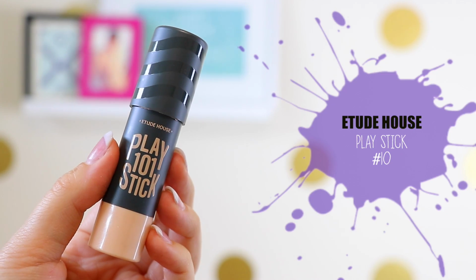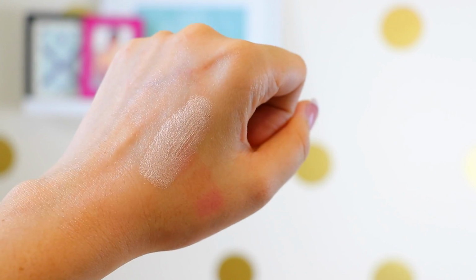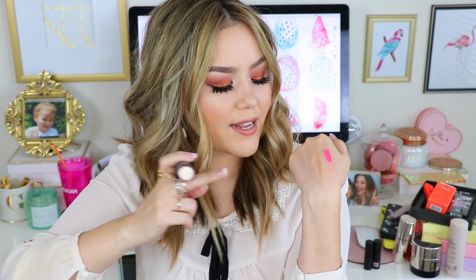And then I got this from Etude House. This is the Play 101 stick. They had blush shades as well, but this one was the most appealing to me. It's in the shade 10. It's just this cute little chubby stick, and it's just a really nice highlighter. It's something a bit more natural, not quite as in your face like Opal or Champagne Pop, but it's still really pretty. In fact, I just popped some of this onto the inner corners of my eyes and the high points of my face with that Iope CC cream, and I thought it was really pretty.